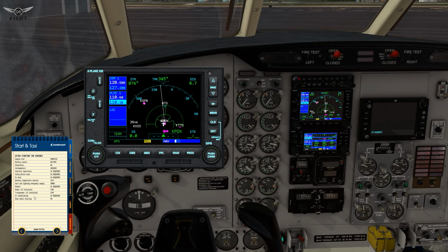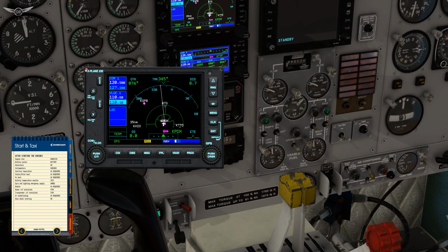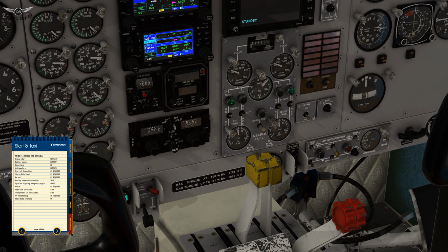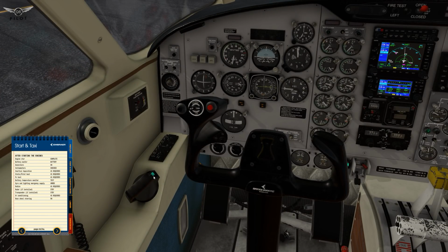All right, let's continue here. Radios, radar, transponder, air conditioning as required. Let me remove this momentarily. We're going to put this on vent, warm, and we'll put this on auto. All right, that looks good to me. Let's go ahead and put that here. All right, so taxi, we need, no, we forgot something. Nose wheel steering, there we go. All right, nose wheel steering, and now we're ready to taxi.